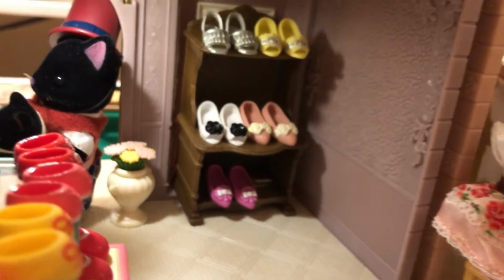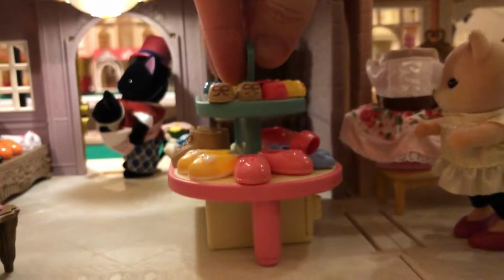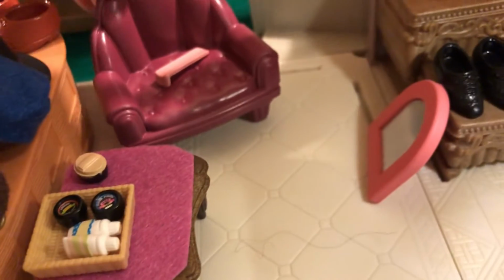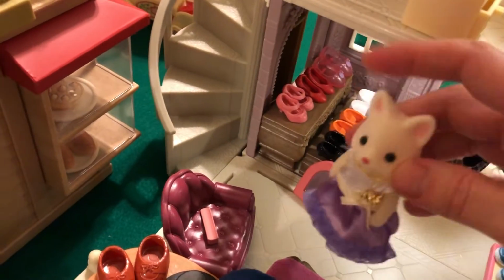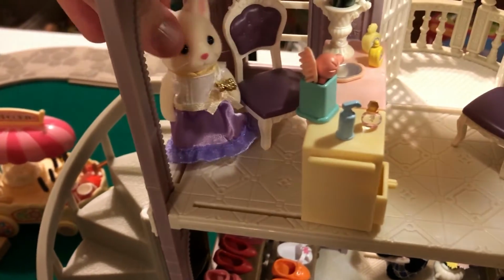They fit the older sisters, and they fit some other critters, like the mice, I think, that have this smaller, kind of thinner feet. Of course, there's a bunch of baby shoes on the top. And these are the women's shoes. Over here, they can try their shoes on, and there's a little thing with some shoe cream and polish, so they can polish them up. Now there's a staircase here that Silk Cat, older sister, uses because she works in the little cosmetics department over here.